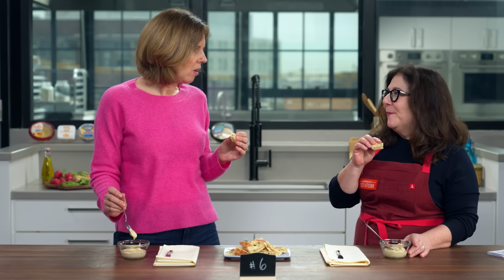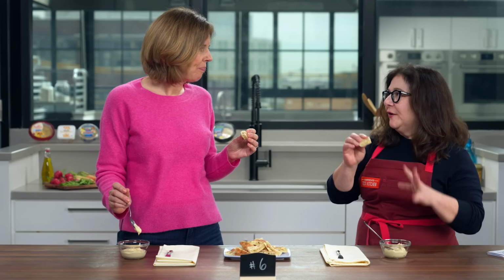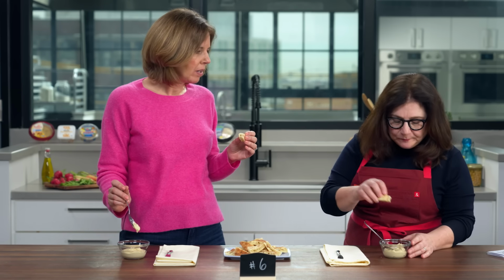It makes the bread taste sweeter. It's nice on the bread. Yeah, you definitely need something with it though. By itself, you're right. The salt kind of kept building. But I think it could be nice with vegetables, like cucumber, carrots, stuff like that. It would be really nice.